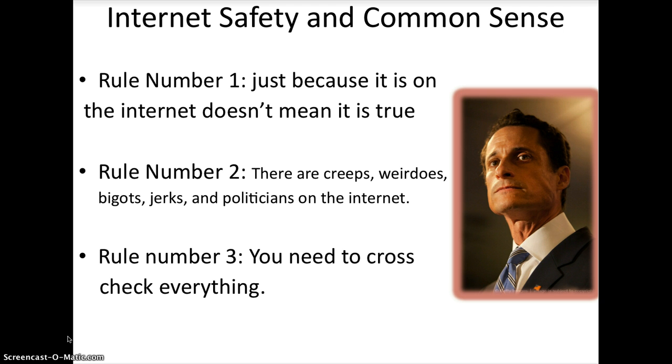Okay, we're getting close to the end. Internet safety and common sense. Rule number 1, just because it's on the internet doesn't mean it's true. Rule number 2, there are creeps, weirdos, bigots, jerks, and politicians on the internet. You need to watch out.